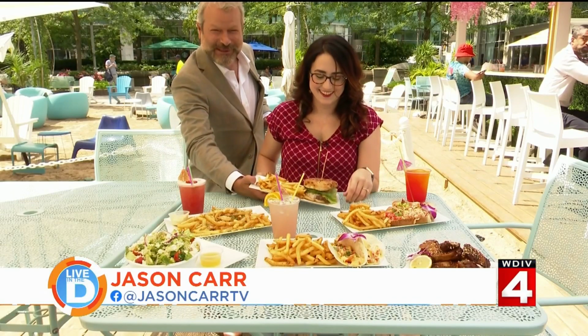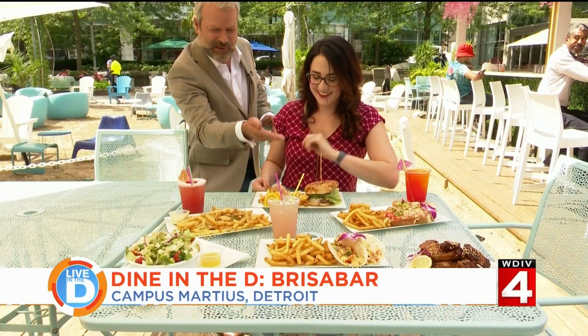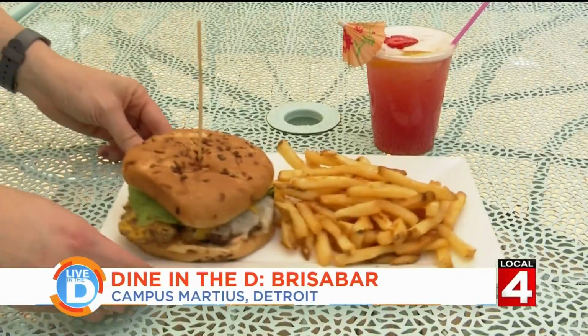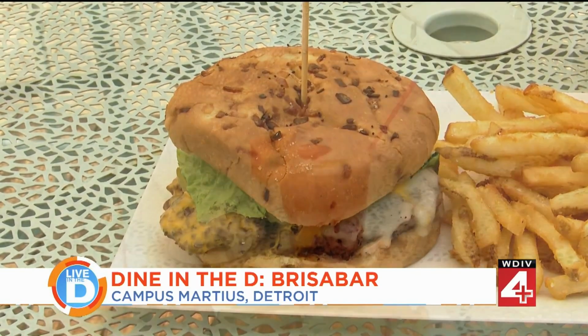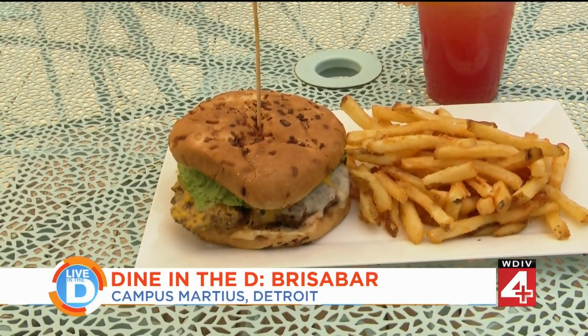You ask for a Brisa burger, I bring you a Brisa burger with the beautiful fries on the side. It's gourmet. I can't tell if he's a pirate, but this is their Brisa burger. It's delicious, cooked to order, exactly how Jason Carr likes it. Served with melted cheese, you got lettuce, tomato, pickle, all in an onion bun, and with fries on the side.